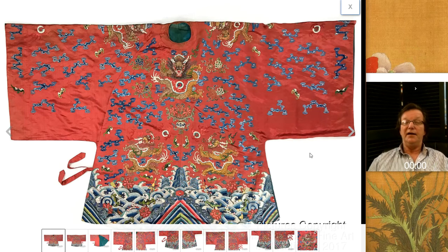And again, I'm not picking on Mark, but when he gets good things, I like to share them. This is a very nice robe. It looks almost like a theater robe the way it's cut. These big sleeves are often reminiscent of robes of the Ming Dynasty, which had big sleeves. Qing robes tend to be much more slender, so it has a little bit of that look to it. But this is obviously a late Qing dragon robe.